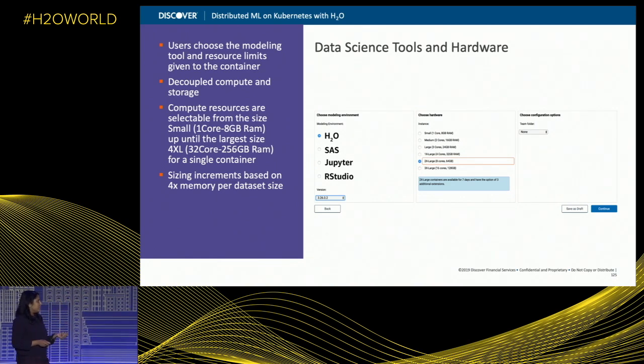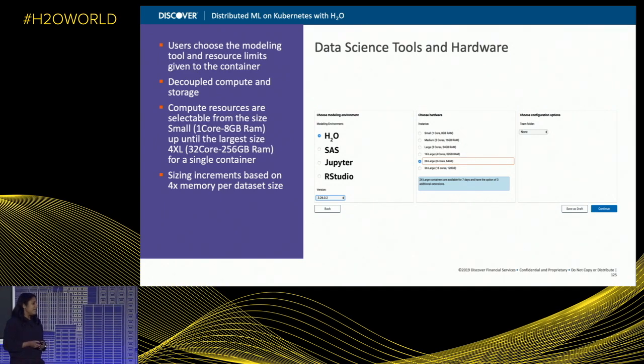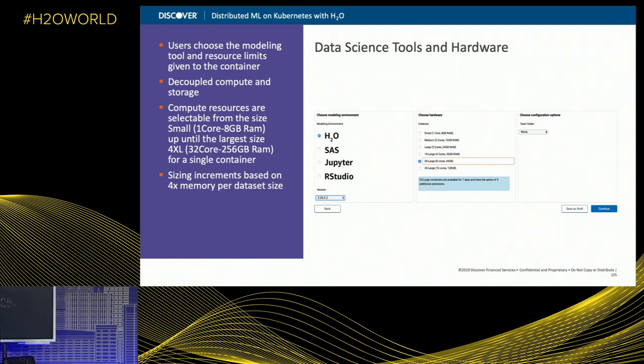But one of the challenges that we ran into was how to make large datasets work in this environment. And that's when we started looking into distributed computing. And to explain how we did it, let me invite Nicholas Anderson onto stage. Nick.